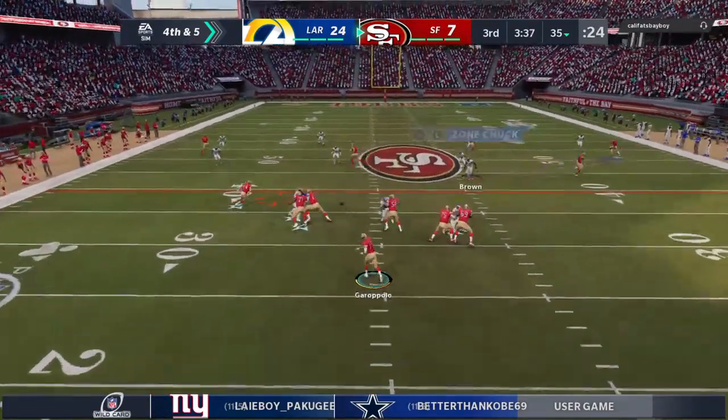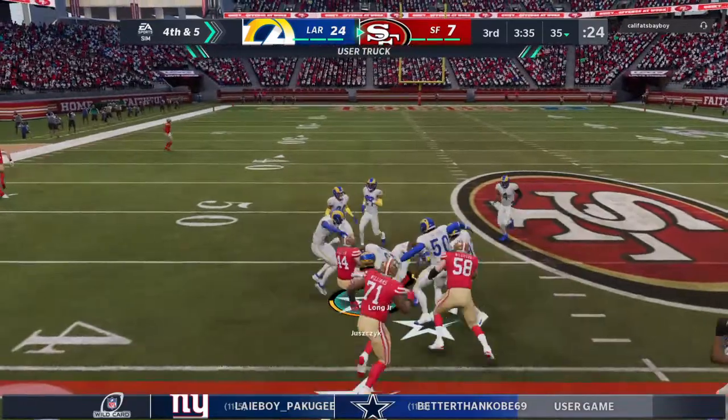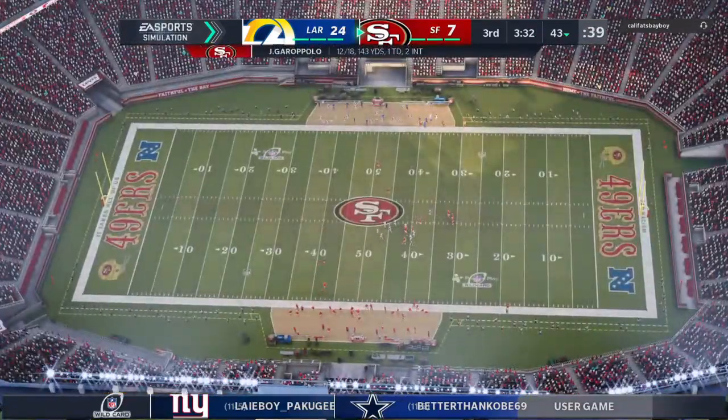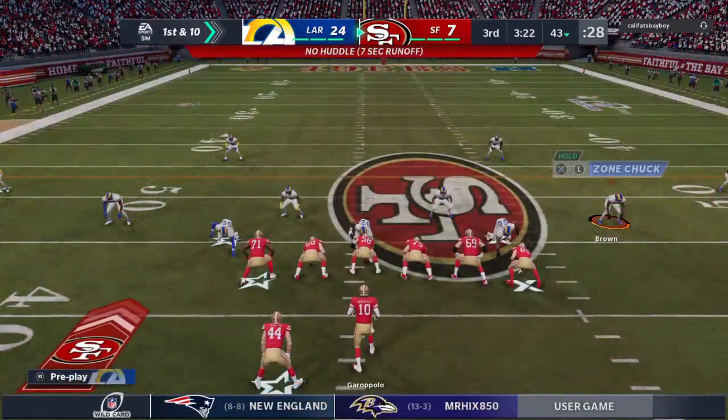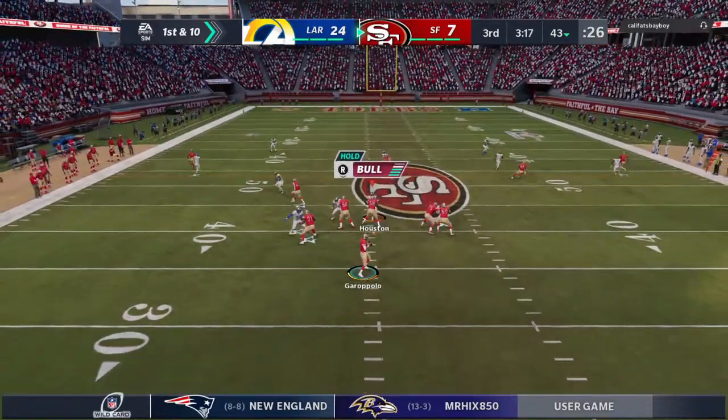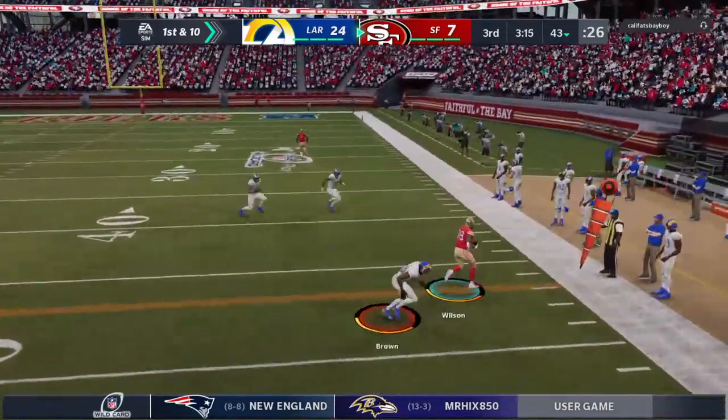Here we go on fourth down with Garoppolo. McKinnon here, it's complete. And he's taken down at the 43, but not before picking up the first. Give them credit. They knew what they wanted to dial up on fourth. They executed it for 9 yards, and the offense stays out there.